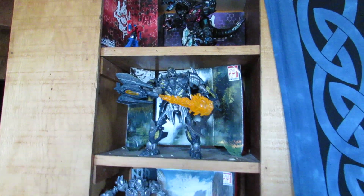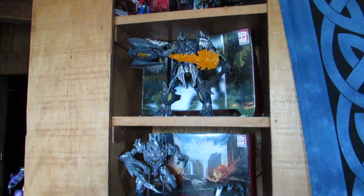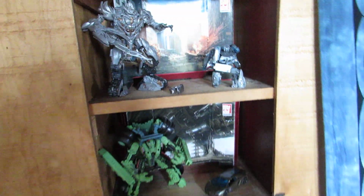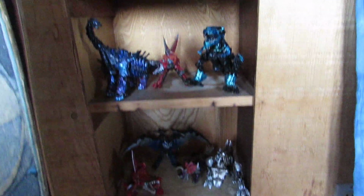And some more movie line figures here, the Studio Series stuff, and then the Last Knight Leader Class. I display the Jazz with the Megatron. I think that works pretty well. A couple more movie line toys. Trash. Dinobots.